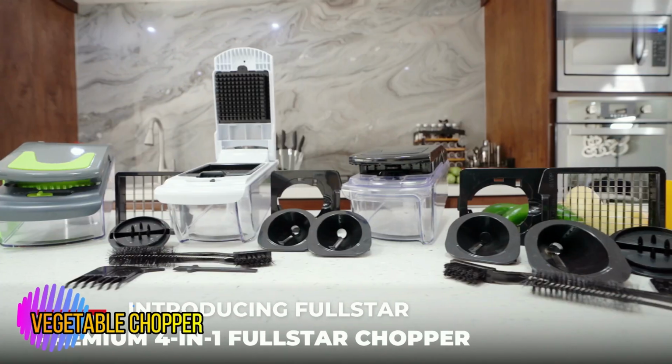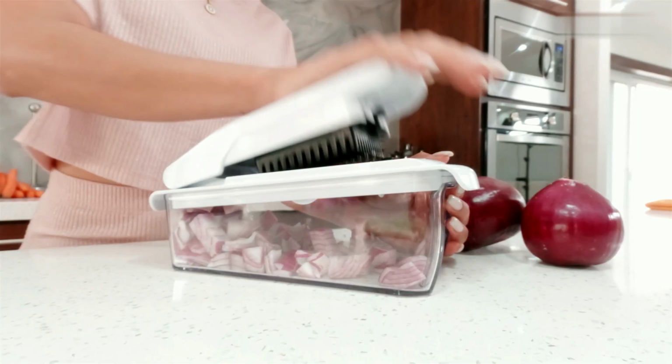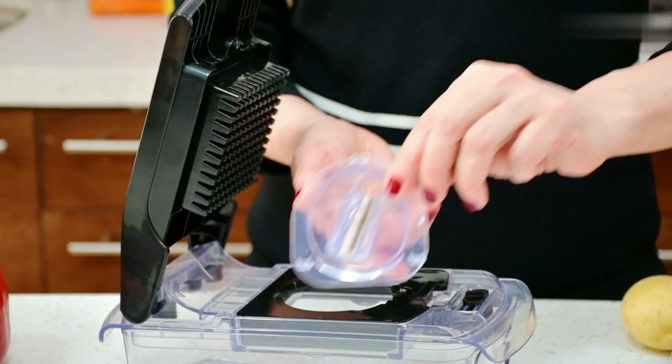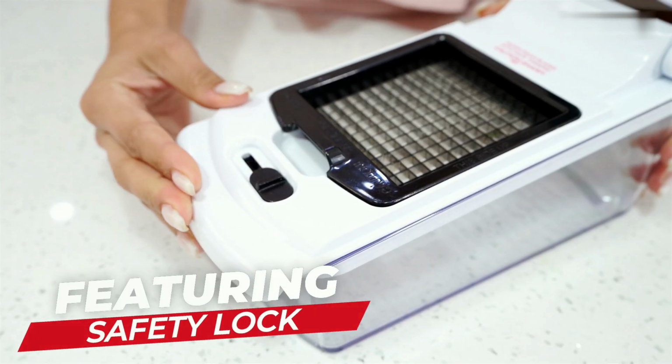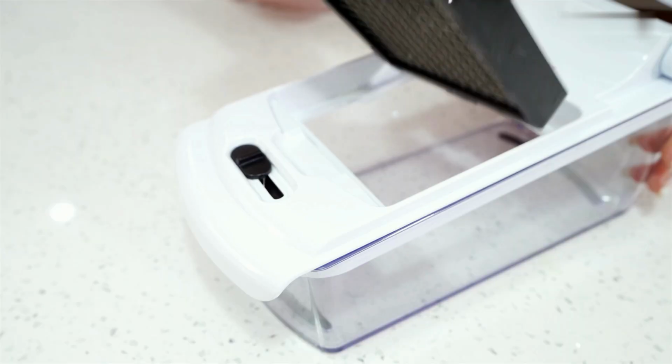Vegetable chopper. The original Pro Chopper, our superstar veggie slicer, has been creating waves on TikTok. Simple to use, set up, and clean. Save time and energy during meal prep with our OG vegetable chopper. Chop, slice, and dice your ingredients like a seasoned chef. Easy meal prep with rust-resistant blades.